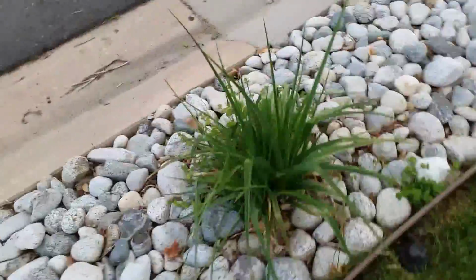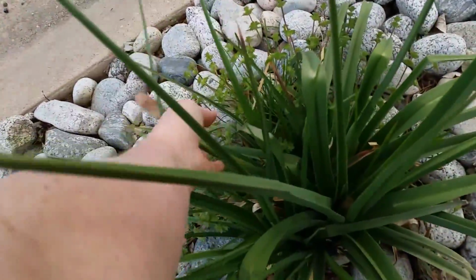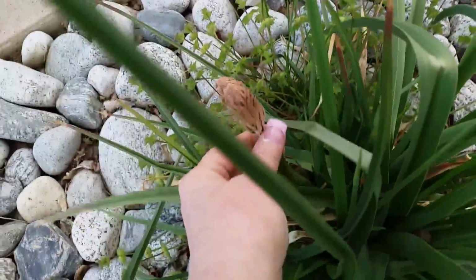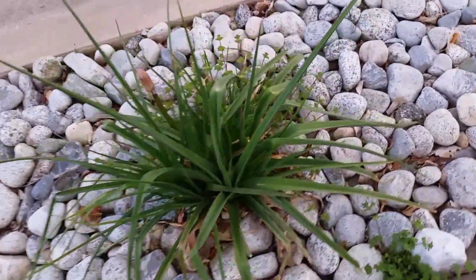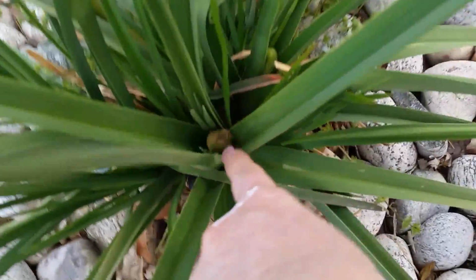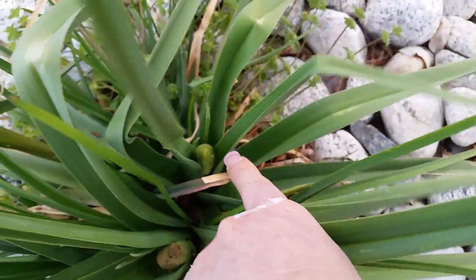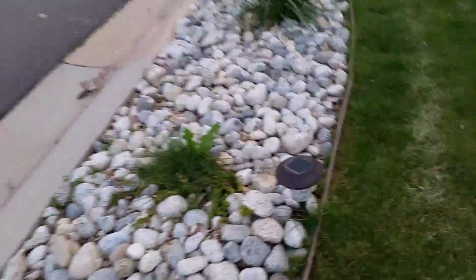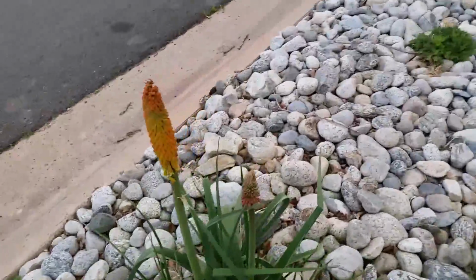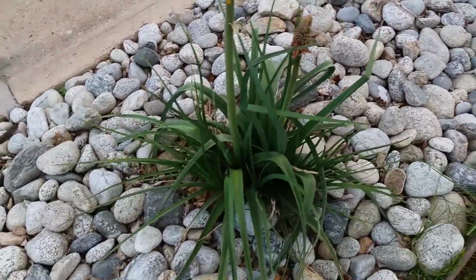But check this out. This one's getting this little stalk thing on it. Look, there's another one. Ooh, this one's got honey. Oh, he's not here. This one's got 3. There's one there and one over there. I didn't even know this thing was gonna have those. But check it out. Wow. I did not know.